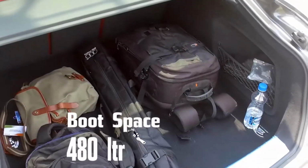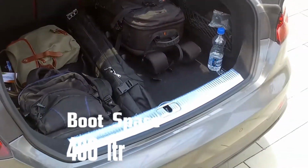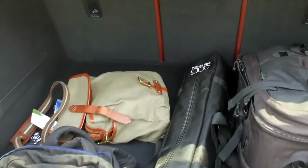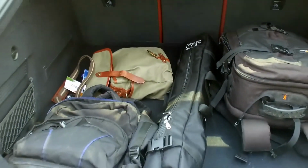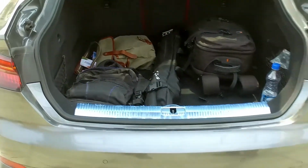Boot space in the S5 stands at 480 liters, which is more than adequate to accommodate your weekend luggage. The loading lip is relatively low and stands at 666 mm. One can easily slide and restrain your luggage in this boot.